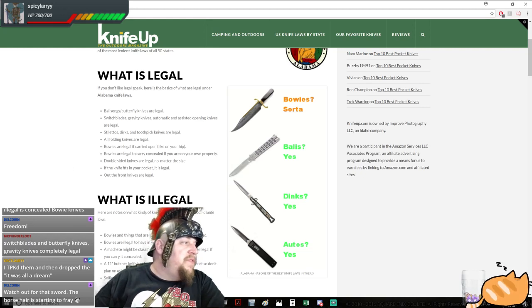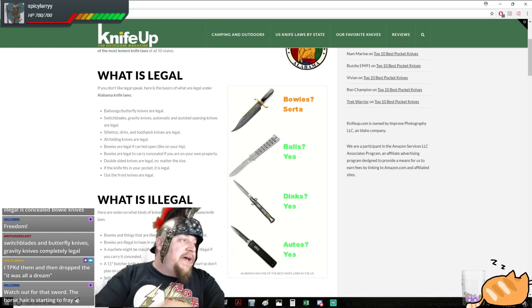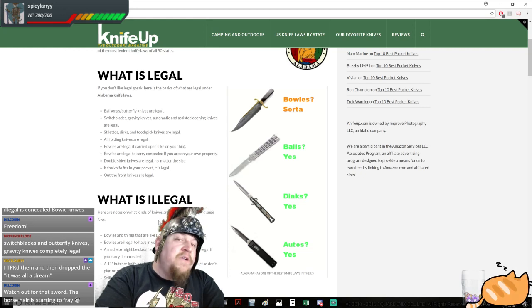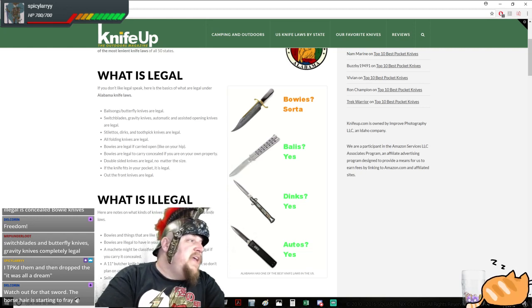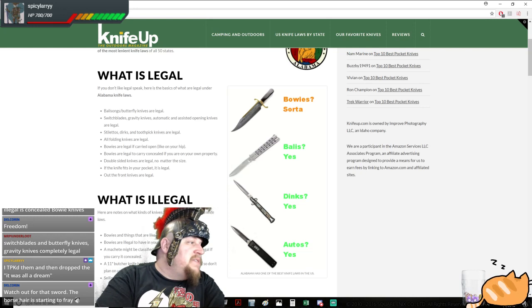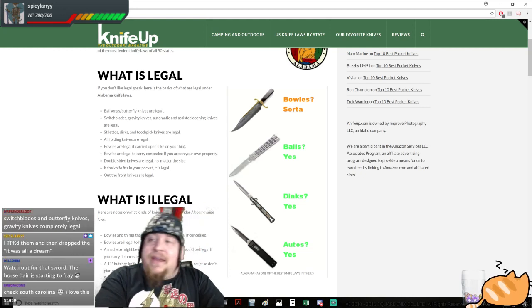There are some illegal things in good old Alabama. Bowies and things that are like bowies are illegal if concealed. Bowies are illegal to have in your vehicle. A machete might be classified as a bowie, and it would be illegal if you carry it concealed. An 11-inch butcher knife has to be found to be like a bowie in court, so don't plan on using it in a crime. And selling bowies to people under 18 is illegal.